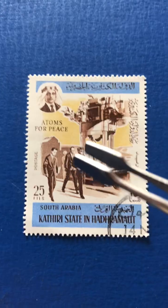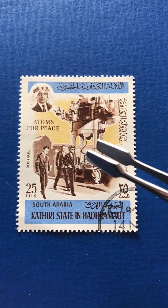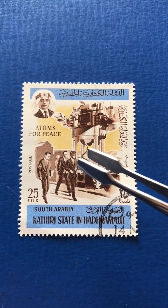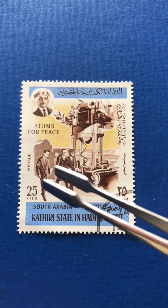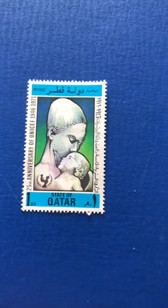Who knows? Is there anything else I know about it? Absolutely not, actually. Yemen, I think we've all heard of. I think there are problems over in Yemen at the minute. So we'll move on to the next stamp, which is probably less problematic.